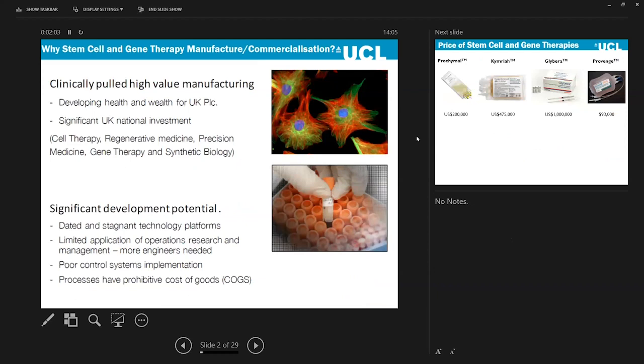So for those of you that joined us last week, we had a taster lecture which focused on stem cell and gene therapies, or was an introduction to cell and gene therapy. Some of the initial slides might be similar, but I think it's important because this provides the context for why we're doing what we're doing and why we're developing this program.